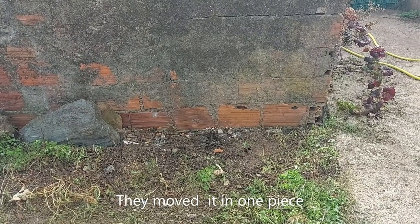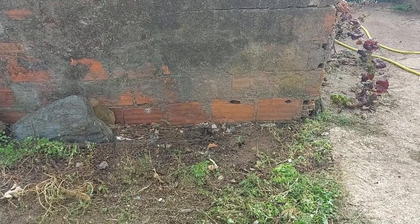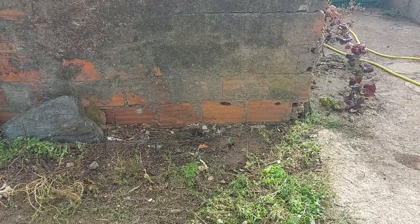So that's the little bit I've just cleared. It's not a lot, but we can do a little bit each day. It'll just help to get the yard tidied up because there's quite a lot to do.